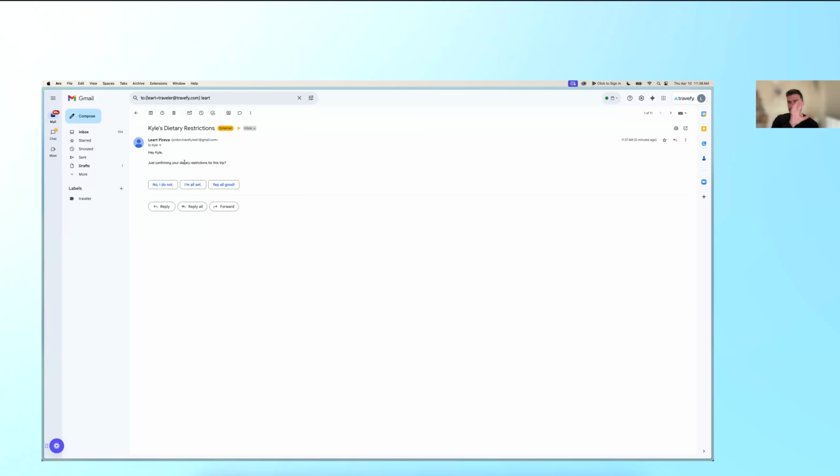We want to make sure that everything that you do is your brand and is your business, and we will be providing those features directly within Travefy. Things like rich text formatting, hyperlinking, adding images, adding that signature you've worked so hard on. All of those will be available within our email system.